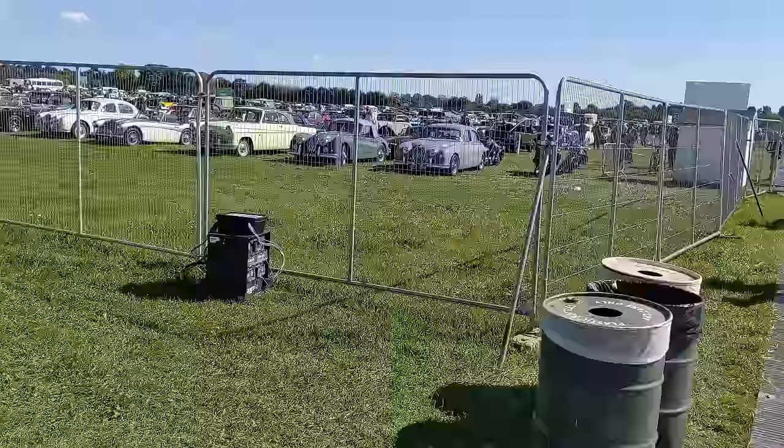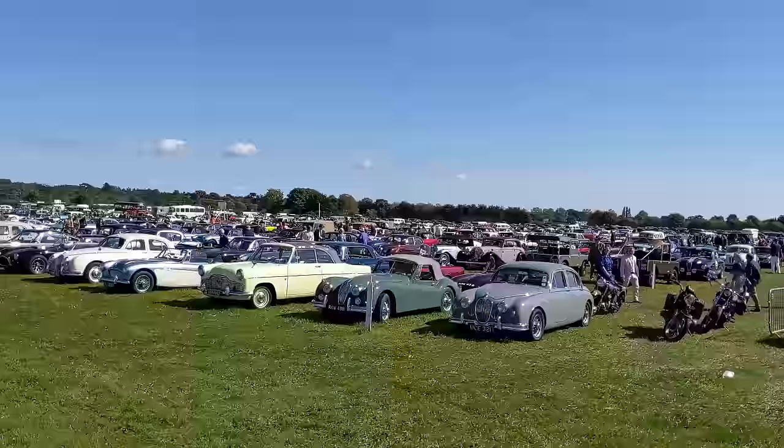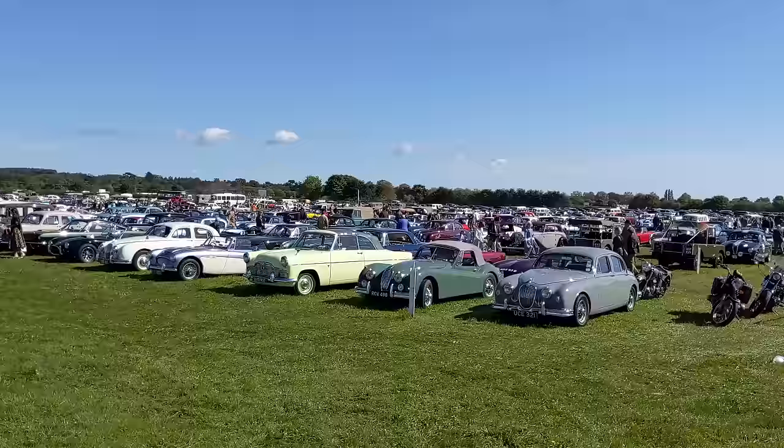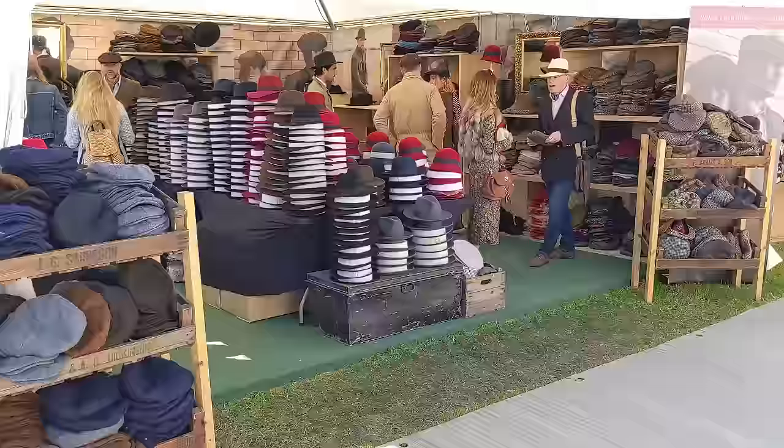Okay, well there it is. The 1960s car park. The race cars weren't enough. Look at everything in here. A field of dreams. Wow. Need a hat? Wow.